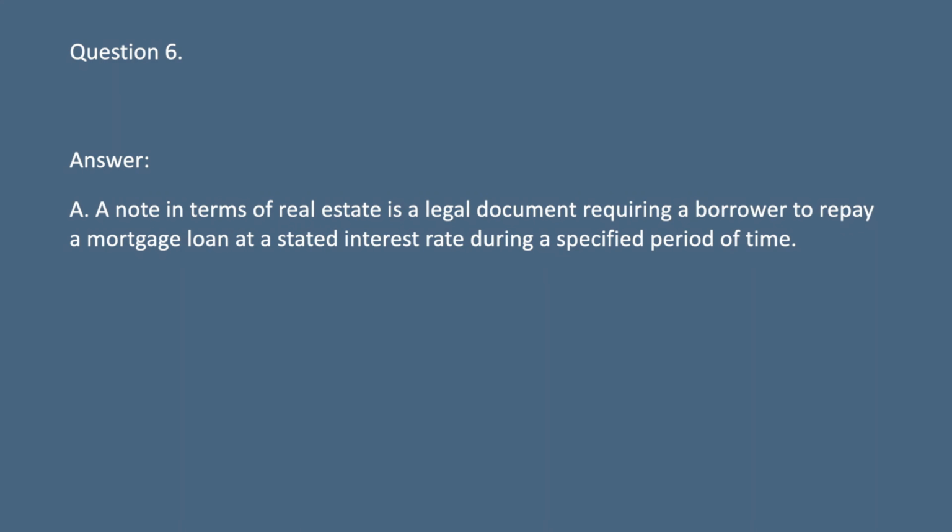Answer. A. A note in terms of real estate is a legal document requiring a borrower to repay a mortgage loan at a stated interest rate during a specified period of time.